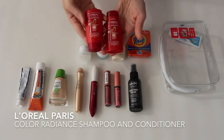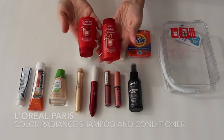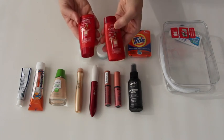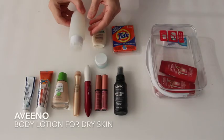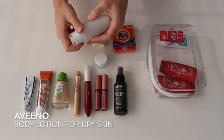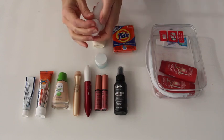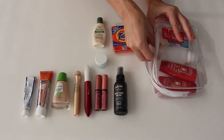Next, I'll pack my shampoo and my conditioner. Now these are shampoo and conditioners that I bought years ago that come in a travel-sized bottle, and honestly I just keep refilling these each time I travel. The next thing I'll carry is some body cream. Now I like to fill one of these little squeezable bottles like this with my body cream so that after I take a shower, my skin doesn't dry out.